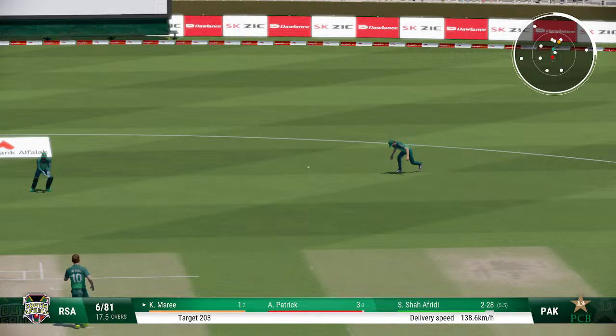Doesn't beat the infield. Hit that well off the back foot, but couldn't beat the field. The end of a tidy over. Batting doesn't seem to be easy out there at the moment. Good pressure building.